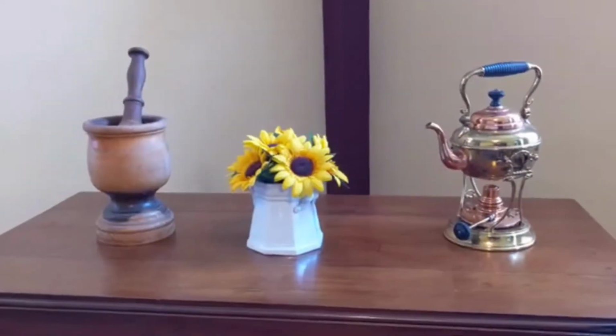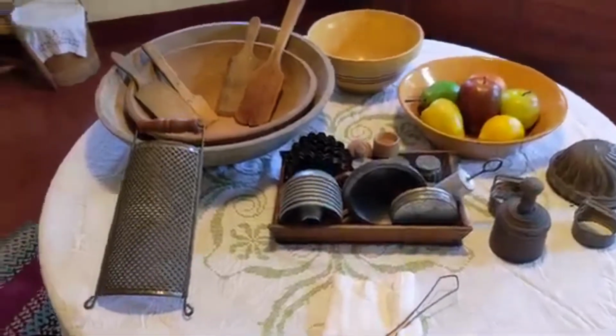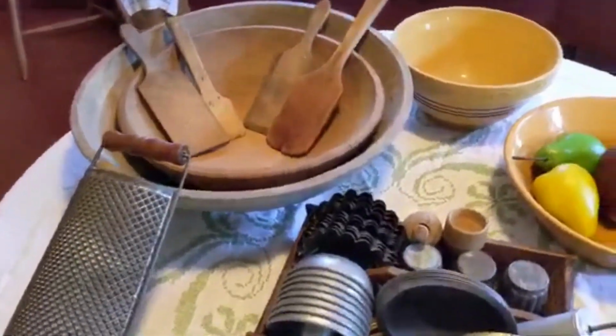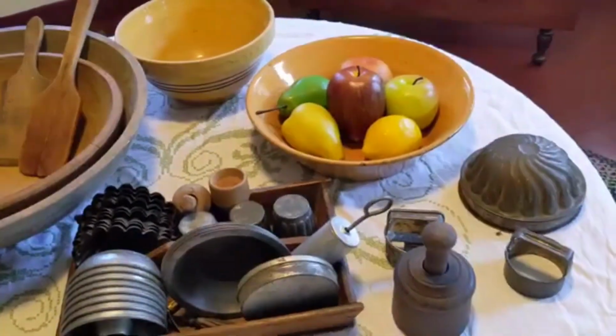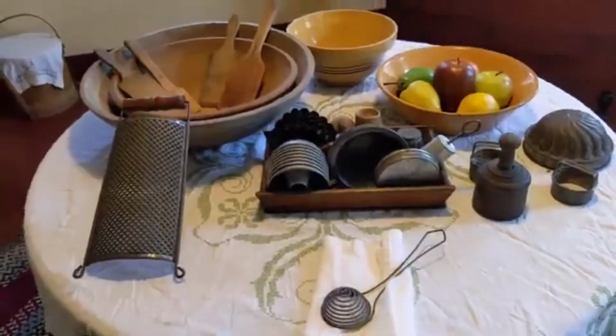In this room, we also have a couple different items that you might have seen in a kitchen in the 1800s. And some of these things might look very familiar to you. Mixing bowls, spatulas and spoons for mixing, cheese graters, butter keepers, and little pots for baking.